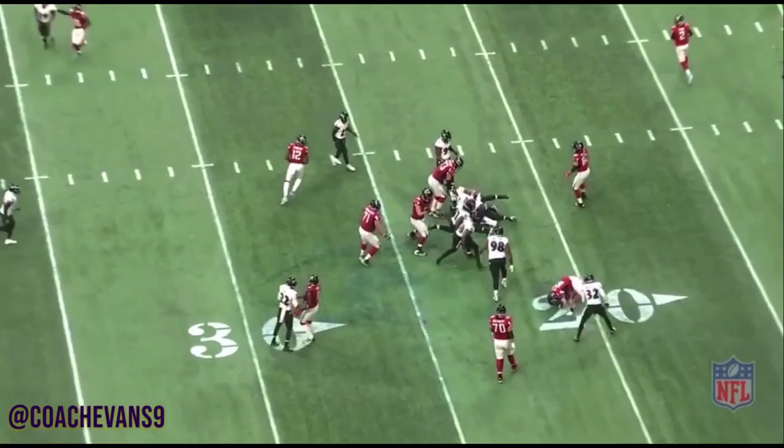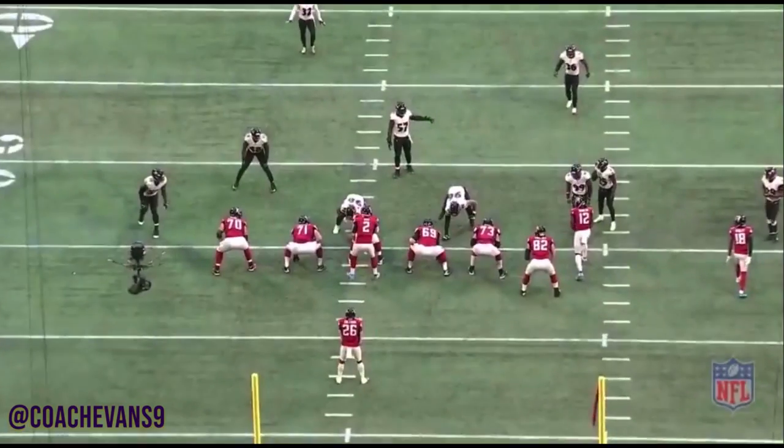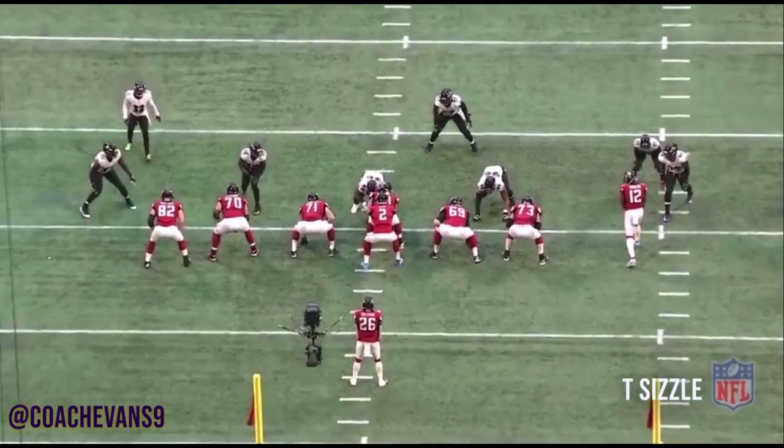A lot of guys set the edge and just let the inside linebackers run to go make the tackle. Terrell Suggs set the edge and went and made it himself. Now, what I was saying earlier is, Suggs is your alley defender, Weddle is your C-gap player, here's your B-gap player, and here's your A-gap player.